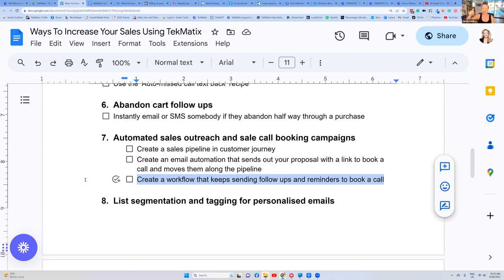And then you can simply go, have they booked a call? Yeah, wait for another 90 days. Have they booked a call yet? Yes or no? If no, send them another reminder. So you've sent now four 90-day reminders. And then I simply do one more that says, have they booked a call yet? Yes or no? Wait for one year. And then I simply just have a cycle that goes around every single year.